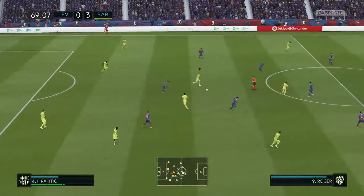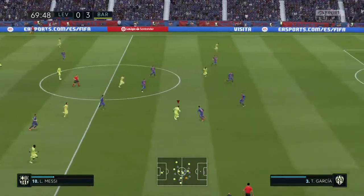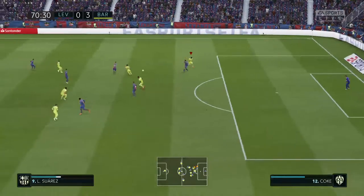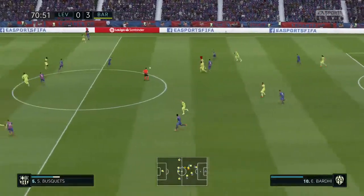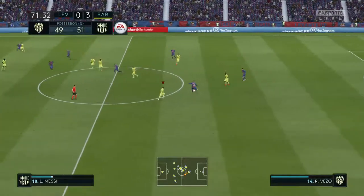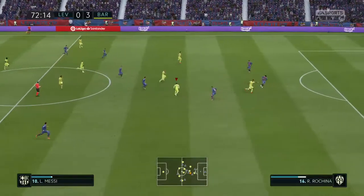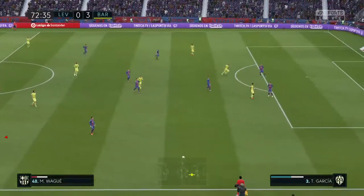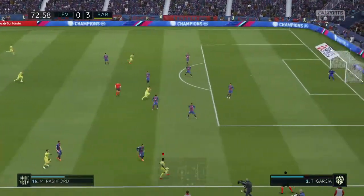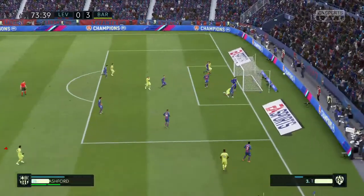Sergio Busquets. Payet. Lionel Messi. Doing well to keep the ball. Koke. Cut out by Sergio Busquets. It's out, it'll be a throw. Lionel Messi. In towards the near post.